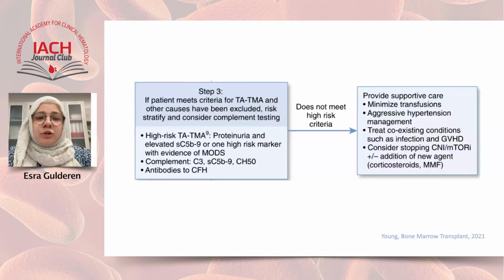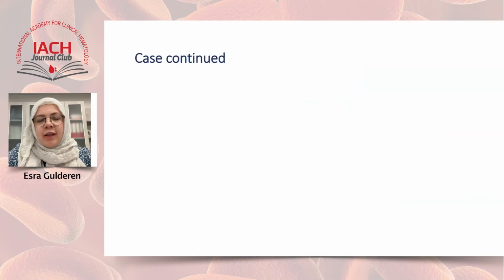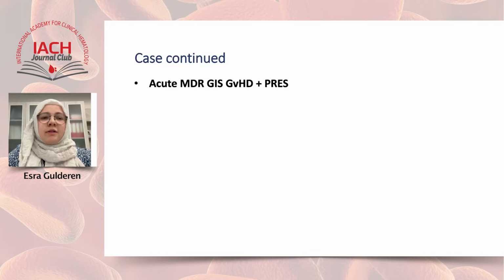In third step, we should make a risk stratification and start very early supportive care, aggressive hypertension management, control of coexisting conditions like GvHD and infections, and we should also consider stopping calcineurin inhibitors. And in the last step, if patient has high risk TMA, we should consider plasma exchange and also consider complement blockage.